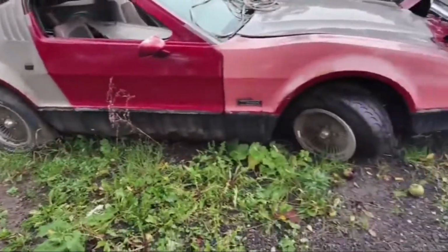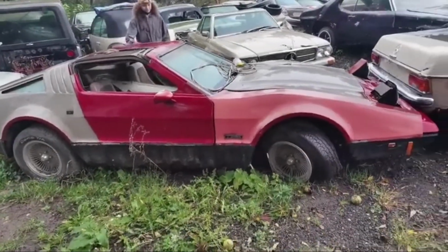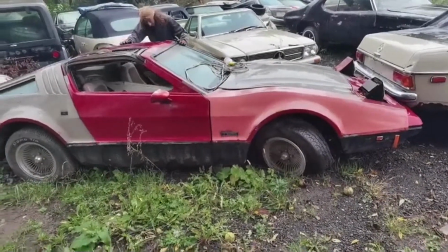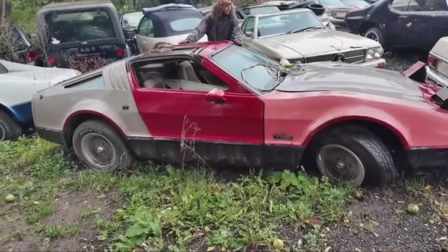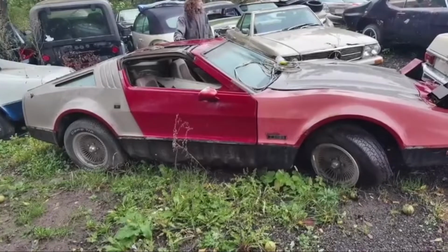So here's the Bricklin we were talking about. Very cool. Very rare car. I believe they're made of fiberglass, so you don't have to deal with any rust. Yeah. There's an R107 Mercedes back there. There's a few of those in this yard.